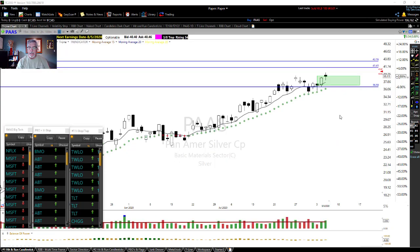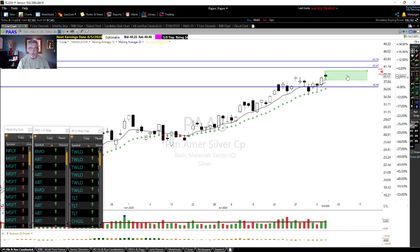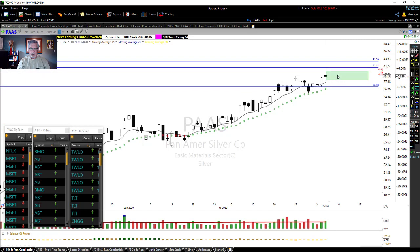Okay, PAAS, one of the silver stocks, also looking pretty good. Looks to me like it's headed up to 41.40, then to 43.15 up here. Looks like we're going to open up about $40.30 or so. So I think what I'm going to do is move this up. Box in yesterday's candle. There we go. Box in yesterday's candle. So I'll be looking for an entry inside this area here.